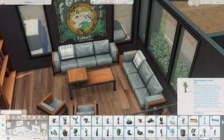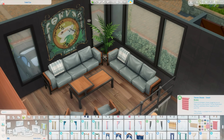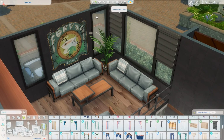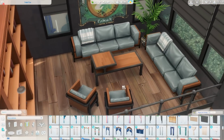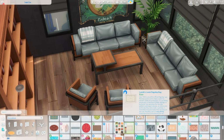And the couches I opted for are in a blue swatch. I picked that because the wood tone matched better in this space than the other swatches. But I think that's nice because I usually end up using the blacks or the grays on that couch when I use it. So I thought the blue was a nice change, and it kind of matched in with the decal I put on the wall as well.